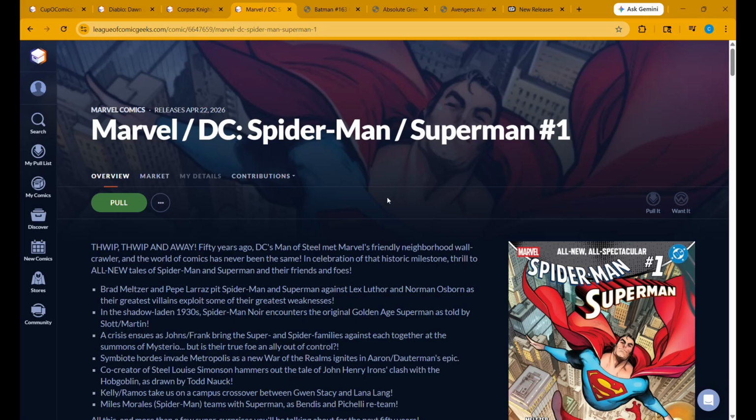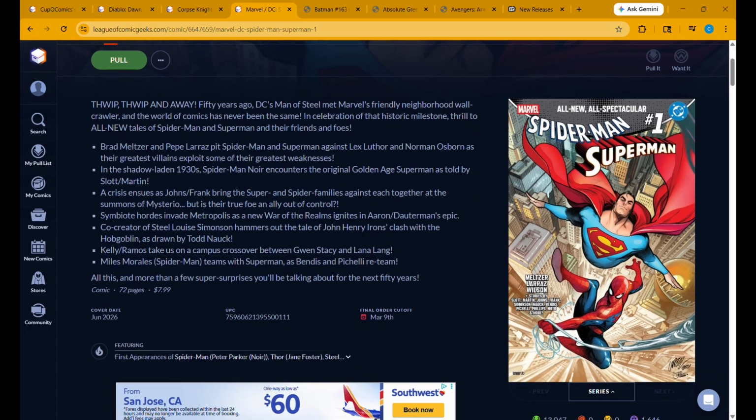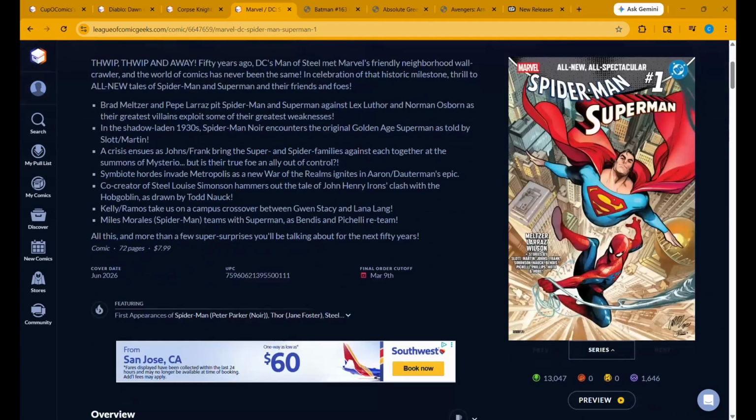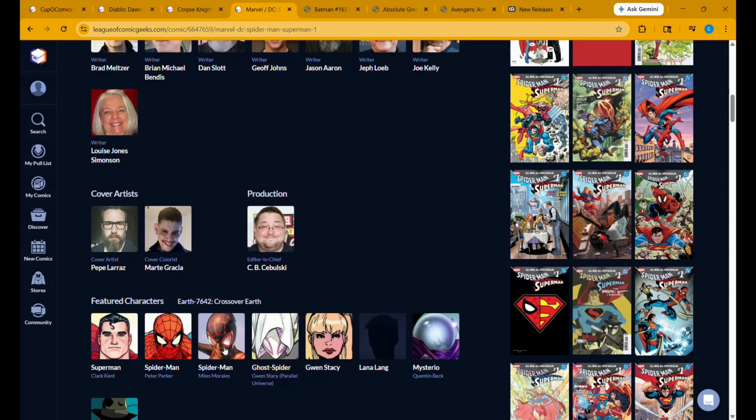All right, moving on to the next and last spotlight book. We have Marvel DC Spider-Man Superman number 1. All right. So if you like the last one that was published by DC, this is Marvel's Spider-Man Superman. You had DC Superman Spider-Man. A lot of cool stories in here. Big cast of creators. You got Jason Aaron, Geoff Johns, Jeph Loeb, Joe Kelly, Dan Slott, Brian Michael Bendis, Brad Meltzer. Look, those are just great writers there. They didn't even list the artists.